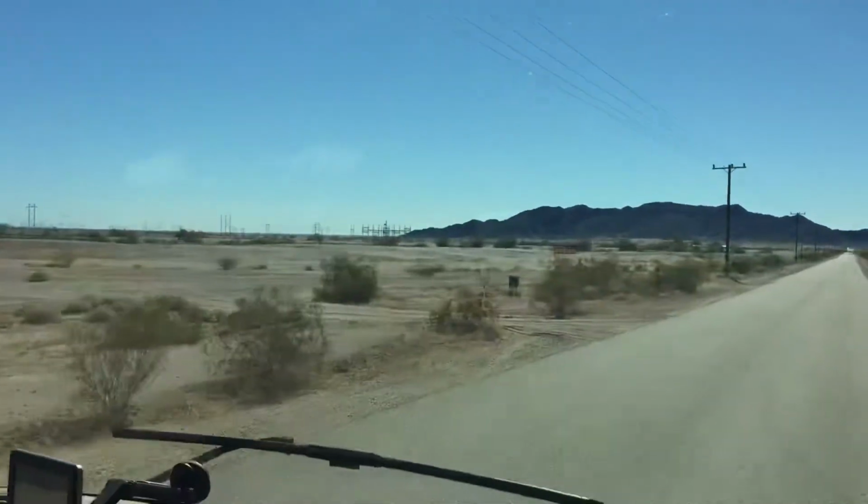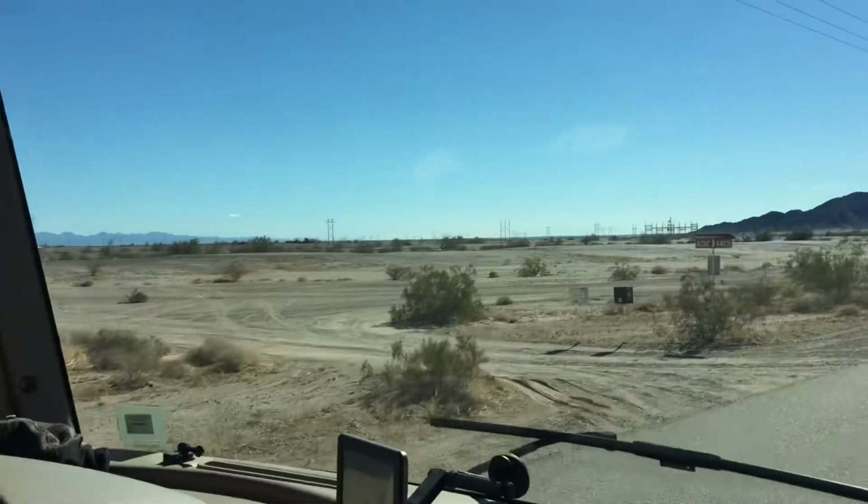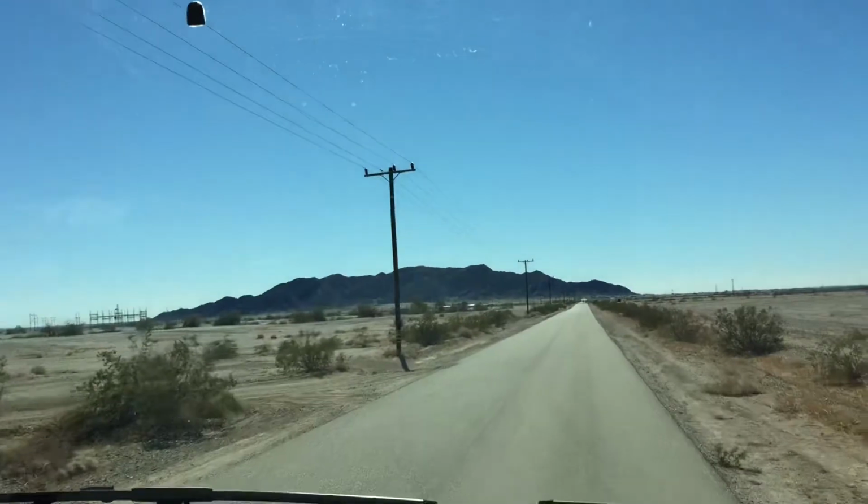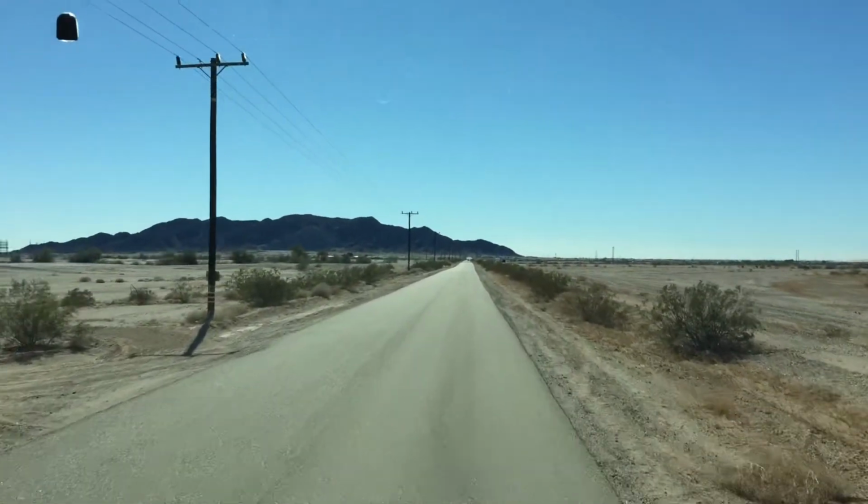AC/DC Ranch. Somebody's mailbox and sign there. You like AC/DC? Mm-hmm. Coca-Cola Drive at the AC/DC Ranch.